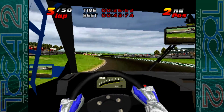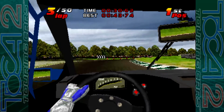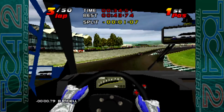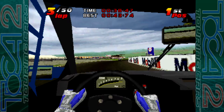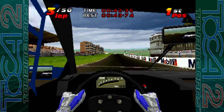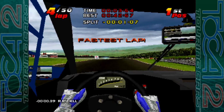That looks like a Renault, or it could be a Honda. No, it's one of the Hondas. Approaching tail ender, keep it cool, they should let you by. Yeah, nice. So this is good. If I can actually get past the Honda, he'll slow down the other drivers, hopefully. Hell of a lap, that's the fastest so far.